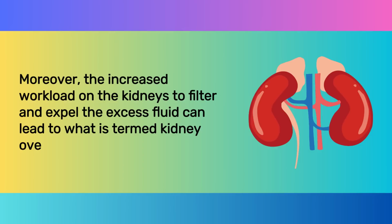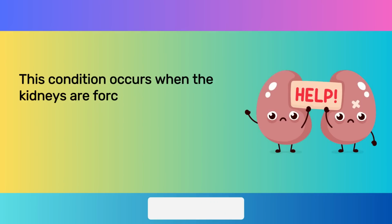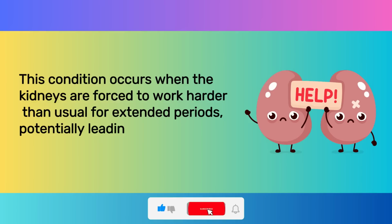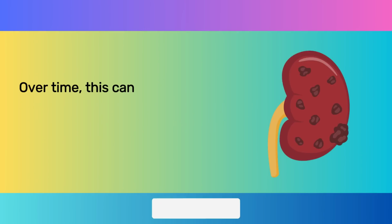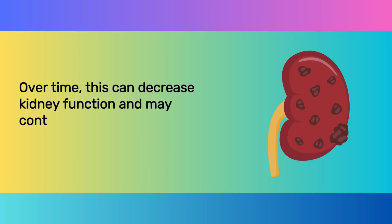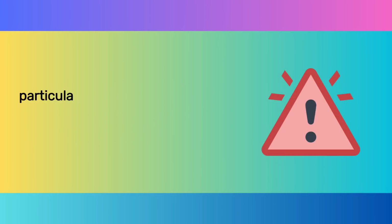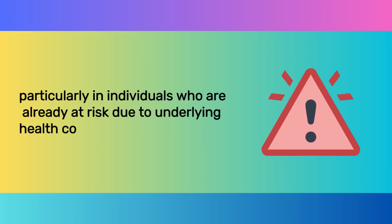is termed kidney overload. This condition occurs when the kidneys are forced to work harder than usual for extended periods, potentially leading to wear and stress on these organs. Over time, this can decrease kidney function and may contribute to the development of chronic kidney disease, particularly in individuals who are already at risk due to underlying health conditions.